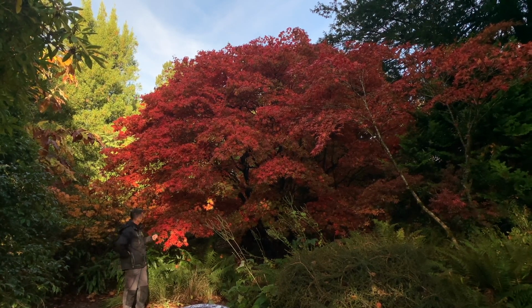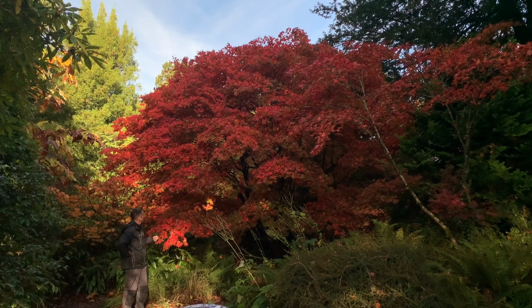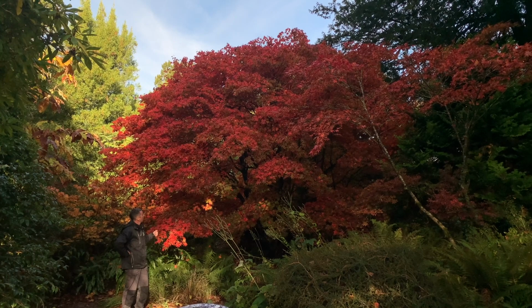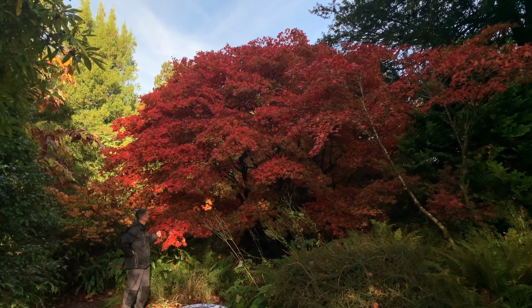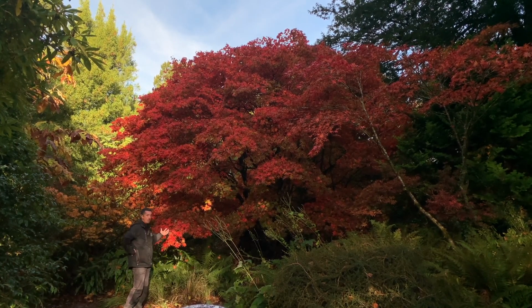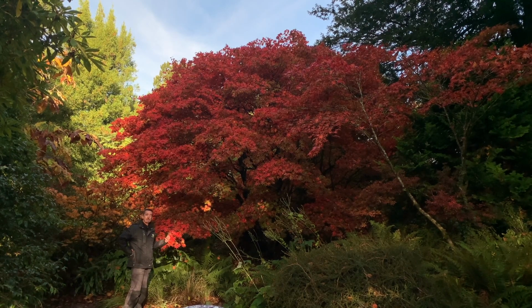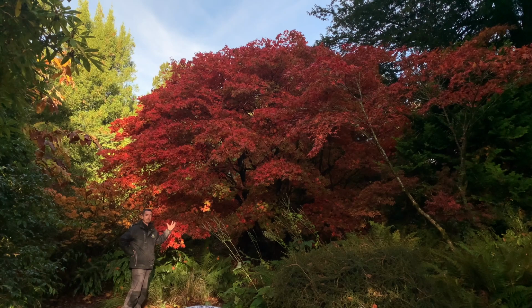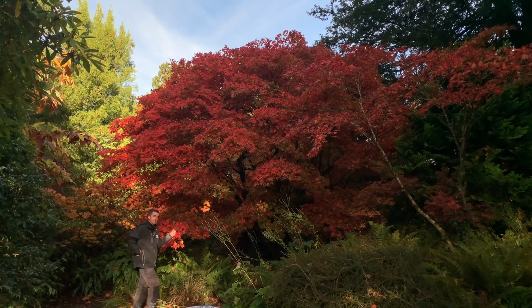And as you can see, this one of our Acer palmatum, I think this one might be a Sekkazuki, is coloured up so well, and they really steal the show this time of year. But it's not just great from outside. What I want to do is invite you inside just to have a little look back up to the canopy. So when it's backlit, it's also stunning.